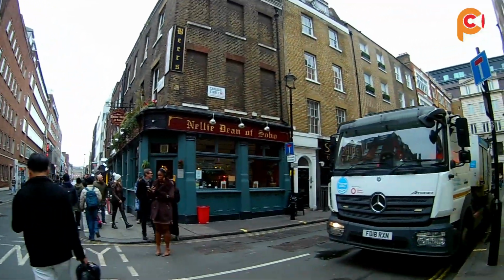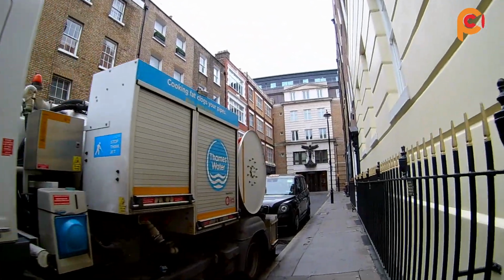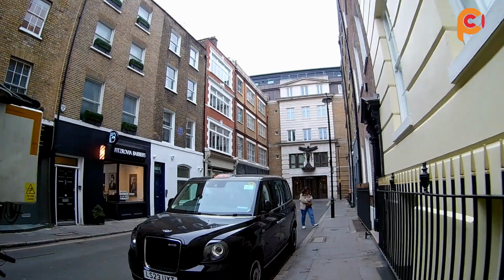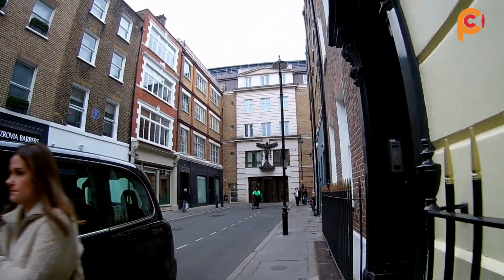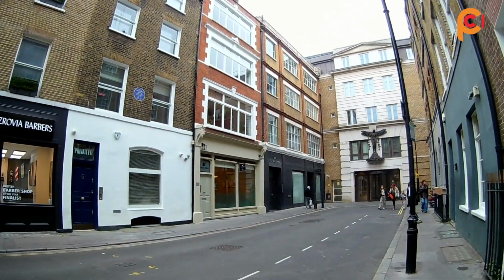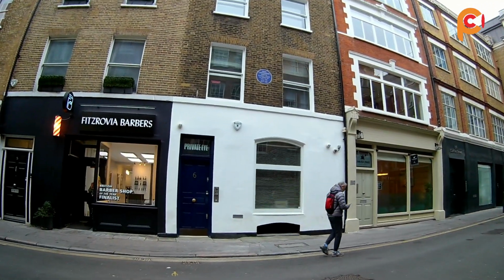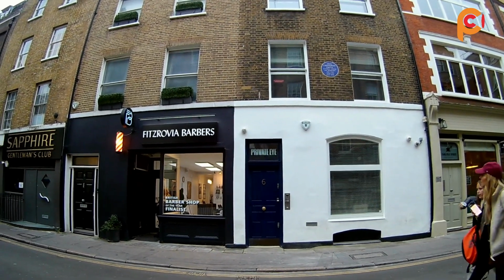Alright, so excuse the noise of the lorry. I'm just going to go around the back of it here. Oh, and if you're interested, the Resident there is a boutique hotel. Now, that's probably one more for the British contingent, if anybody's watching from the UK.